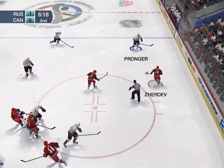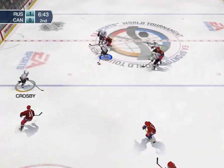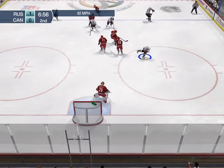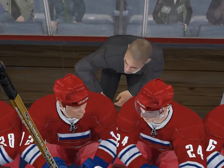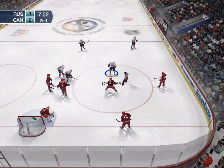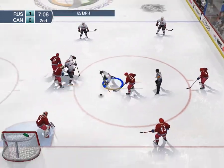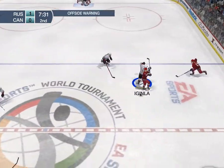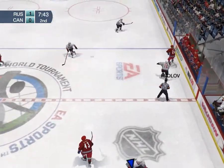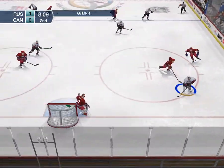Russia wins yet another faceoff. Canada grabs the puck. Shoots! Saved by Habibulin. They're getting ready for the faceoff. Faceoff won by Kosky. Saved by Habibulin. To Sergei Fedorov. Intercepted at center ice. Poked away. Frolov. Here comes Frolov. Shot head on. Habibulin freezes the puck.